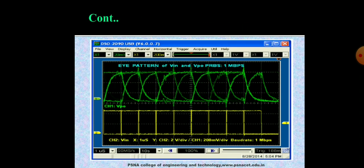In this slide, the eye pattern of VIN and VPO for PRBS is observed at the mode of 1 megabits per second, where channel 1 is connected to VPO and channel 2 is connected to VIN, and the respective eye patterns are observed in the DSO.